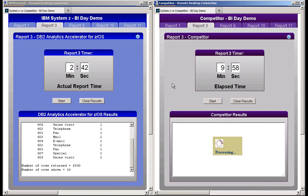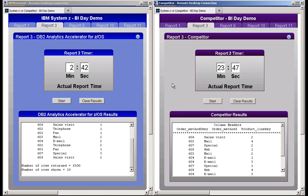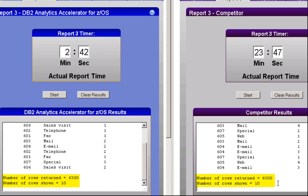We're coming up on 10 minutes in the competitor query execution for report 3, and the competitor is still running. The competitor is now approaching 20 minutes, and report 3 is still running. Okay, at 23 minutes and 47 seconds, the competitor system has finally completed report 3. System Z completed this report over 20 minutes ago, around 7.5 times faster. Each system returned the same 6,300 rows.